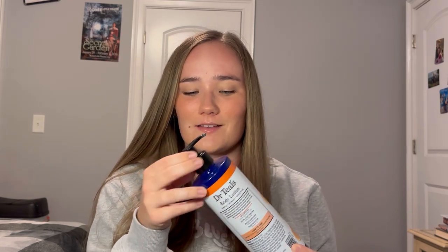Okay, item number 5. After I shave, my legs will get itchy if I do not moisturize them. So we bring in item number 5. This is the Dr. Teal body lotion. This is the citrus essential oils. Let's give it a smell. I love it so much. Again, I just did this. I just shaved and I just put this on my legs.